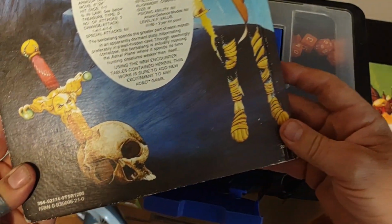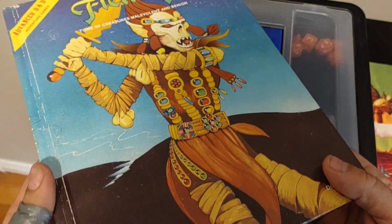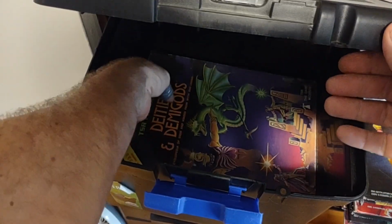And the artwork is amazing. Look at that. Githyanki? I don't know. I've heard it pronounced multiple ways. Love it. Love it.